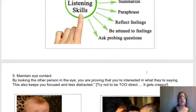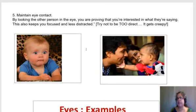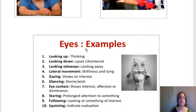So do maintain eye contact, but we don't want it to be creepy, like over here, okay? We want to keep people a little more happy. But by looking the other person in the eye, and this is again to be culturally appropriate, you are proving that you're interested in what they're saying, and this also keeps you focused and less distracted, which is why talking to a camera can be a little strange at first, and it does take practice. But yeah, try not to be too direct. It gets a little creepy, but that's all right.